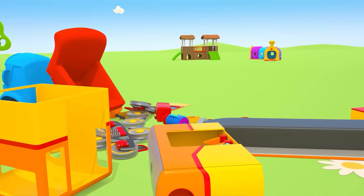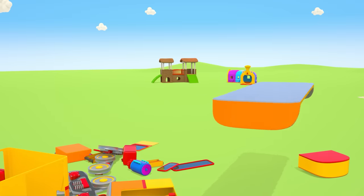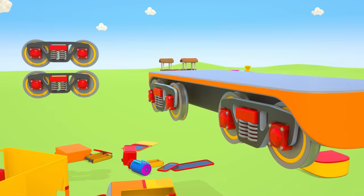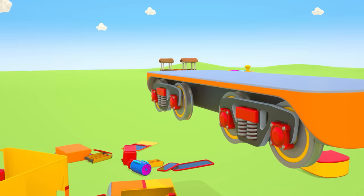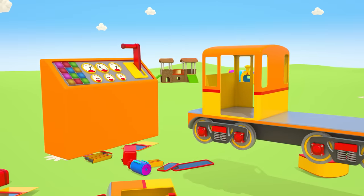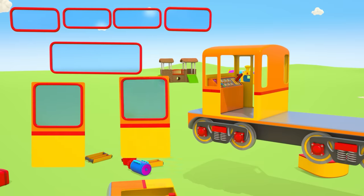Leo brought the parts for a large and powerful locomotive. We'll assemble it now. This is a gray platform. We'll attach wheels to it. A spacious cabin. It will house the control panel. The windows and doors.